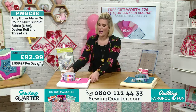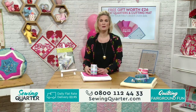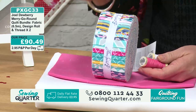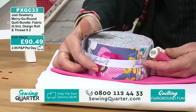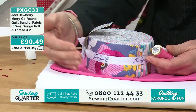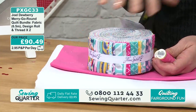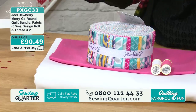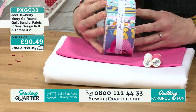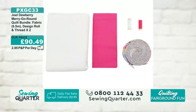Now, the Joel Dewberry, I've always struggled with that name. This is the one that we're making at the moment. Now, Lucy's used a cream, but what you're getting in the kit, we've matched that white perfectly. And those hexagons are going to be in this lovely pink here, which works all the way through. You've got some vibrant yellows, purples, turquoises, and some greys in there. It's a lovely burst of colour. Geometric, and as Lucy said, with hints of William Morris-esque in some of the designs. It's just stunning. I've made a mess, says Director Tim. I'm always making a mess. There you go, there's your bundle, £90 and 49 pence.